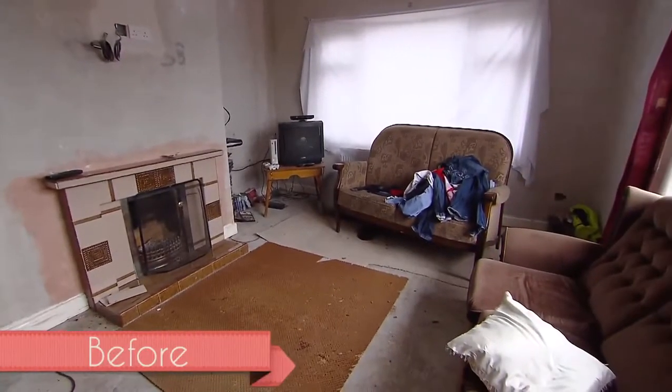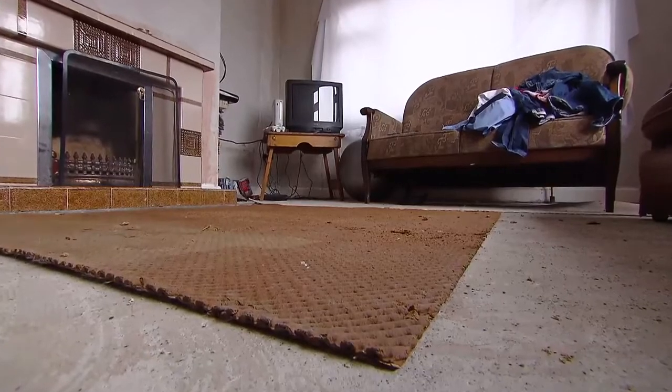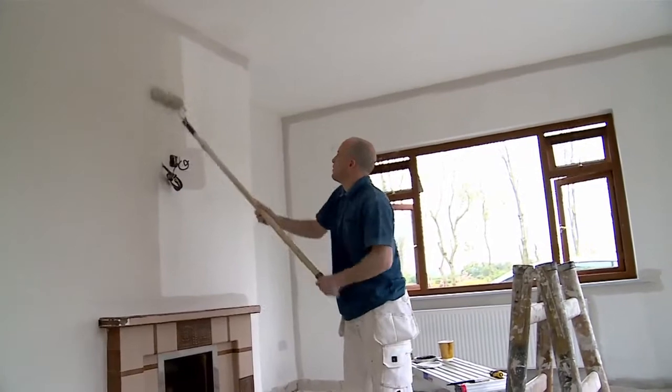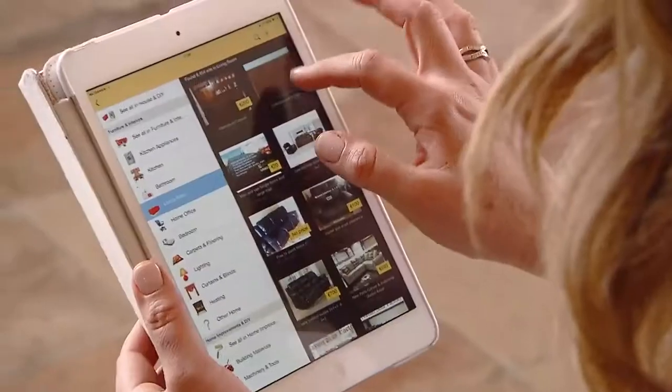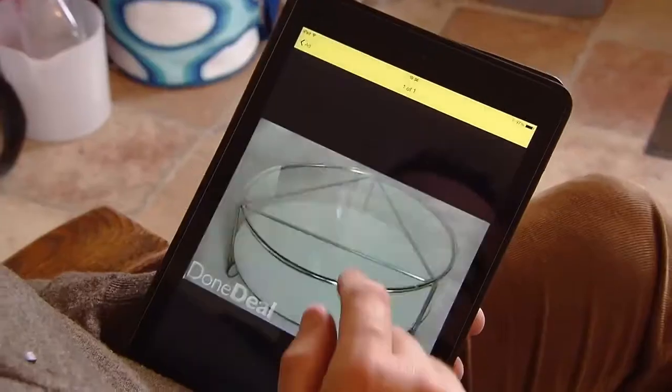This first-time buyer house needs to be turned into a home on a very tight budget. While a laminate floor is laid and the walls receive an atmospheric makeover, we search on Done Deal for a high-end statement piece at a knockdown price. I've got one. That's a nice tip. Isn't it? So that for the centre of the room.